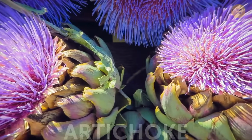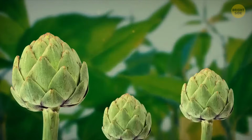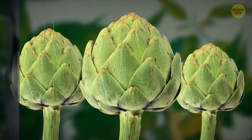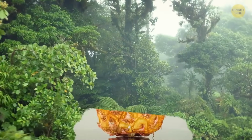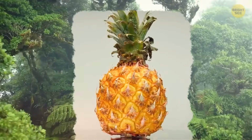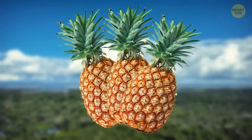And this is what an artichoke turns into if you let it bloom. So, an artichoke is actually an unbloomed flower. It's also one of the oldest foods humans know. Remember that a pineapple takes around 2 years to produce a fruit. And a plant can only carry 3 pineapples during its life, if you're lucky.